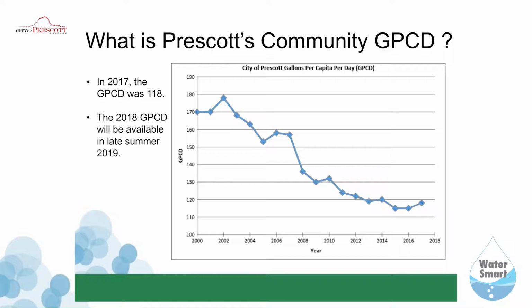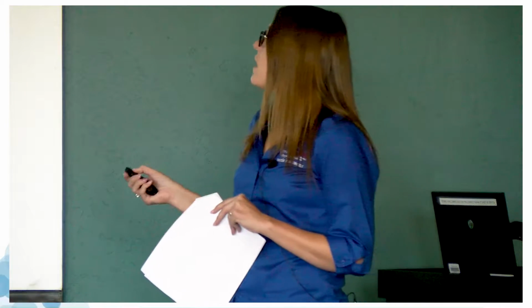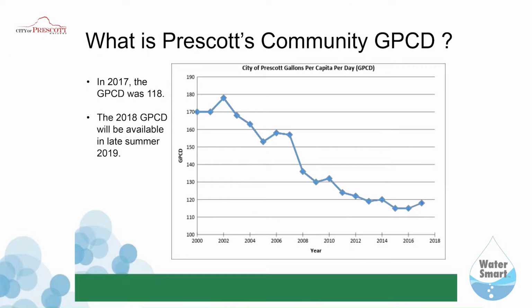So why do we think it used to be so high in 2002? Anybody? Lawns. Lawns, that's a good one. So 2002 was when the tiered rate structure came in, which we don't attribute all of our water conservation to, but that was a step forward. 2006 is when rebates were started to be seriously offered by the city, and you can see from 2006 down, it moved pretty quickly. So lawns were a big first thing that a lot of people removed here.